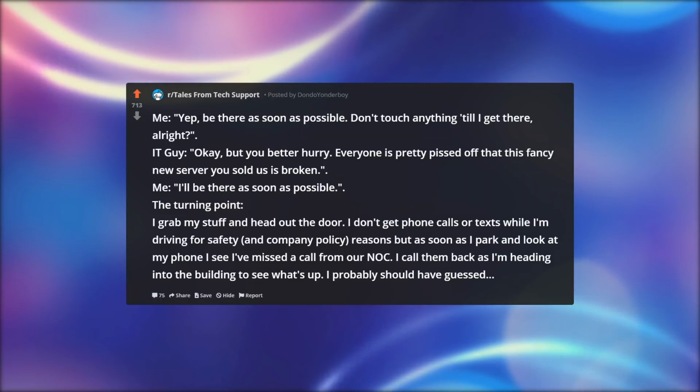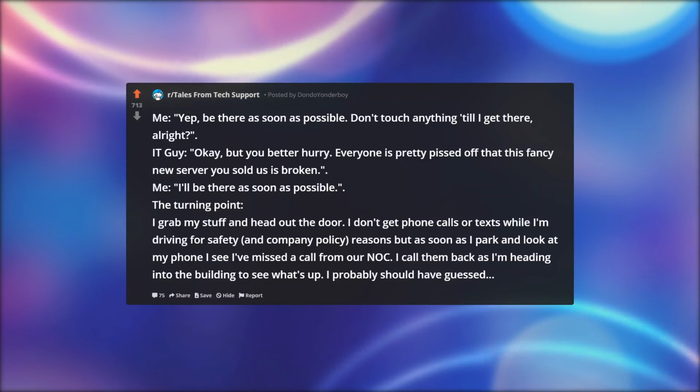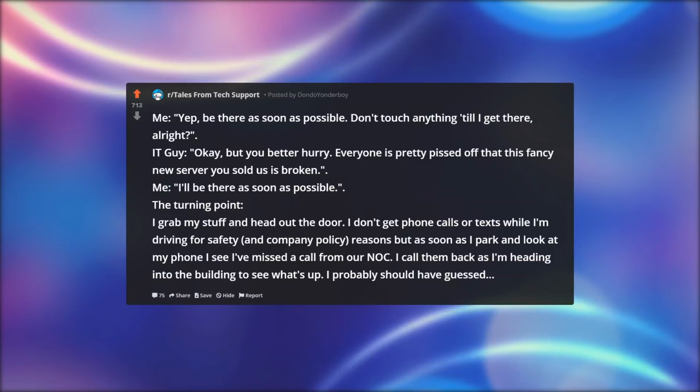I don't get phone calls or texts while I'm driving for safety and company policy reasons, but as soon as I park and look at my phone, I see I've missed a call from our NOC. I call them back as I'm heading into the building to see what's up. I probably should have guessed.